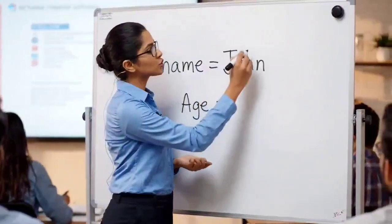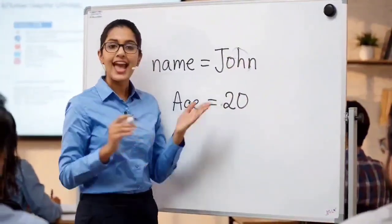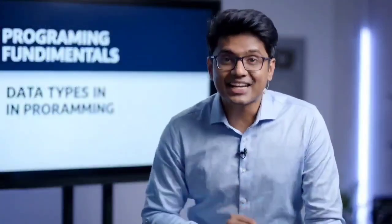Variables allow you to store information. For example, name equals John and age equals 20. Variables are always ignored by the compiler. We will explain this in our subsequent videos. Let's proceed further. Let's discuss data types in programming.